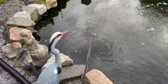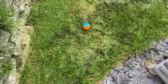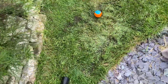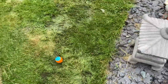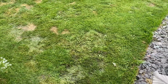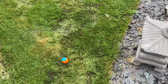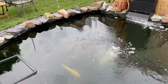Oh, before I stop this bit, you can see in the grass all the muck that came out when I emptied the Screenmatic, and that's basically fertilizer for the garden. So this bit of grass will probably grow like mad. The ball didn't come out of the Screenmatic, Milo's put it there. So anyway, catch you in the next clip.